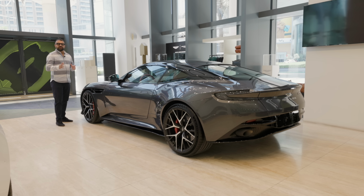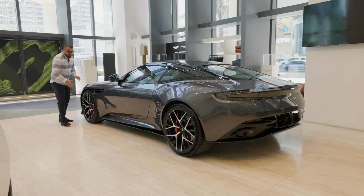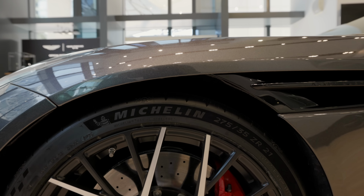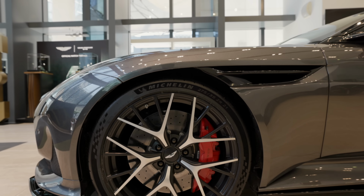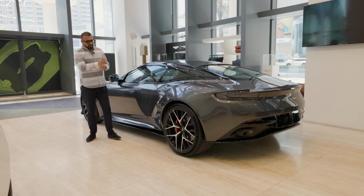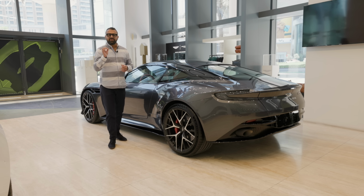Another bit of interesting information, and actually very important, is the tires. Now these tires are manufactured by Michelin for Aston Martin specifically. The compound is manufactured in collaboration with Aston Martin, and it says AML, Aston Martin Lagonda. So these are Michelin Pilot Sport 5Ss.